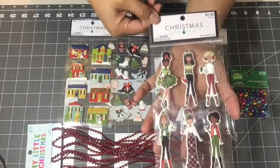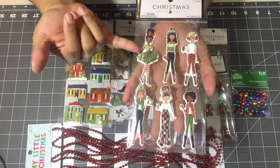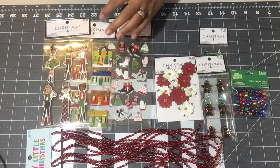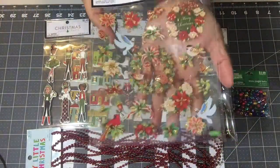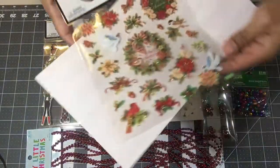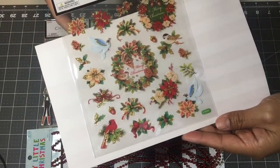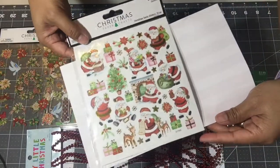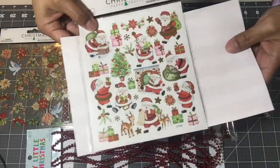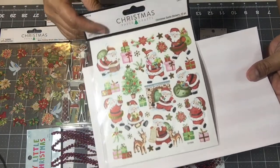I love it. I did grab one of the packs of the Hobby Lobby girls. So adorable. So I got a pack of those, $2.49. This one is $1.99, and this is more of the traditional colors of Christmas. Let me show you that. There you go. And they're transparent. See right through them. It's so adorable. Another $1.99 sticker pack is the Santa, the reindeers, the Christmas tree, all the little presents. I got one pack of these.